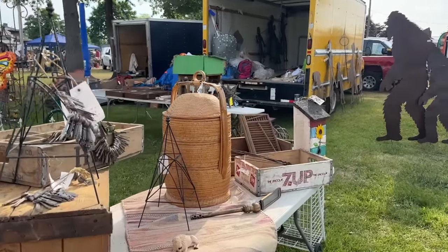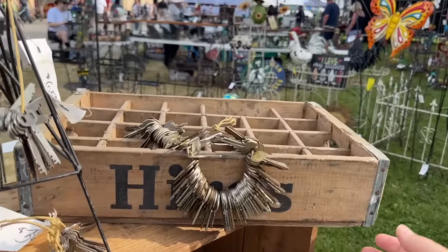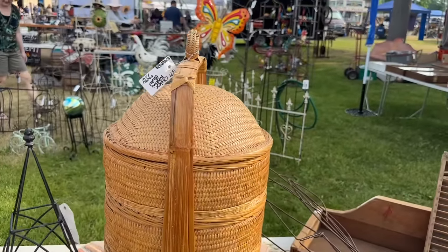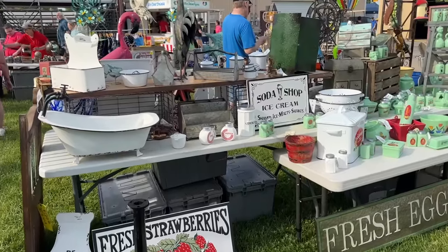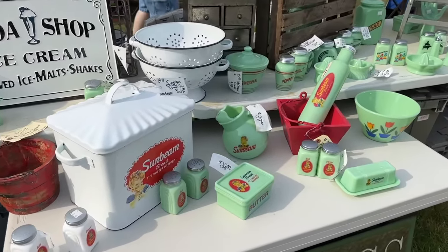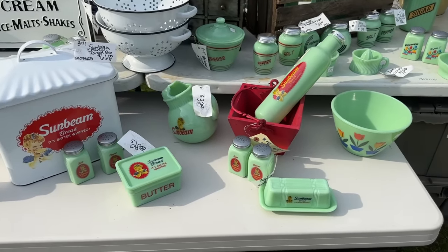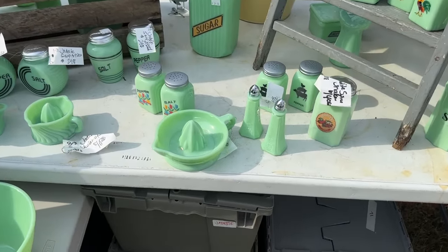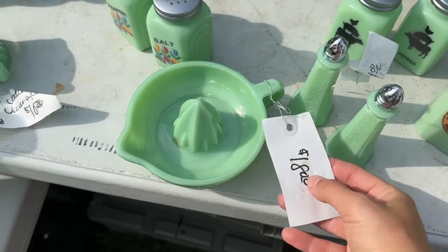This is an interesting basket. Oh, here's your keys, Mom. Look at that basket. That's interesting. 39. Everybody's good. Some cute stuff. Look at all this cute jadeite. Cute.